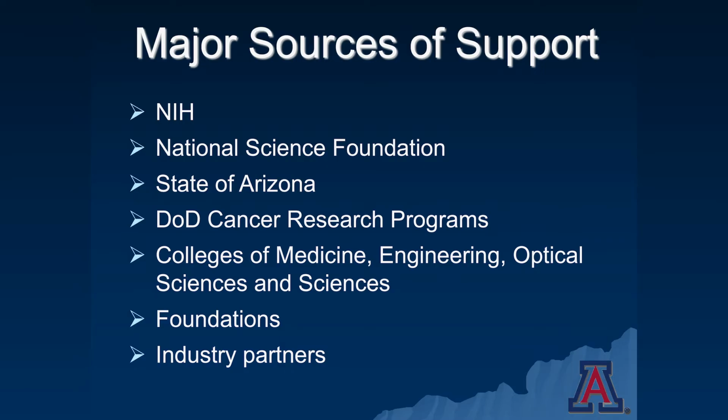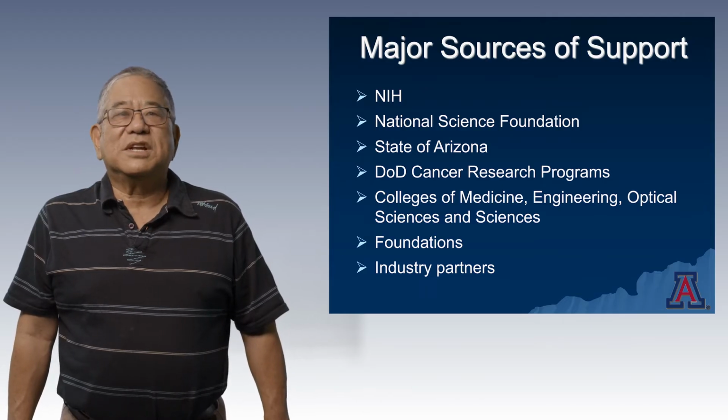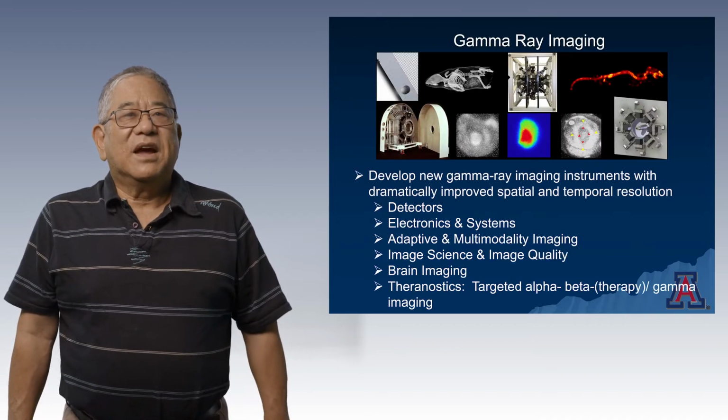Our major source of support, you can probably guess, is the National Institutes of Health. However, there is some funding from the National Science Foundation, the state of Arizona, the Department of Defense, the Colleges of Medicine, Engineering, and Optical Sciences, foundations, as well as industrial partners. In other words, small business technology transfer grants from the NIH.